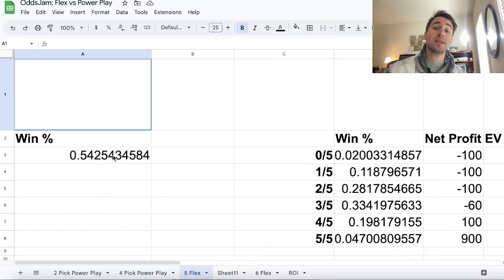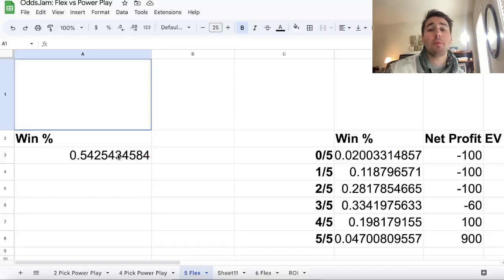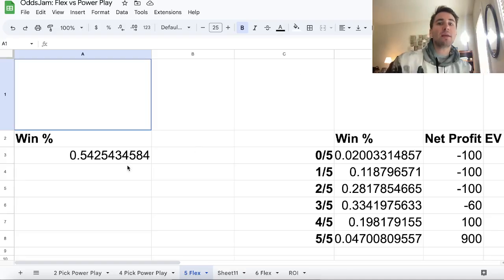Breaking down what percentage of your picks do you have to win to beat PrizePicks long term, to make money on PrizePicks long term. All you got to do is select these over-unders correctly 54.25% of the time. So you need an edge. If you were to blindly select over or under, you're only going to be correct 50% of the time. And to beat PrizePicks, you got to be correct 54.25% of the time.